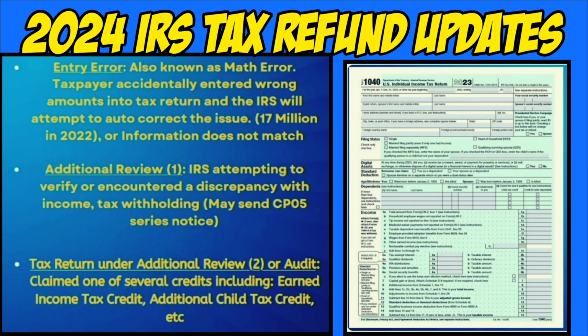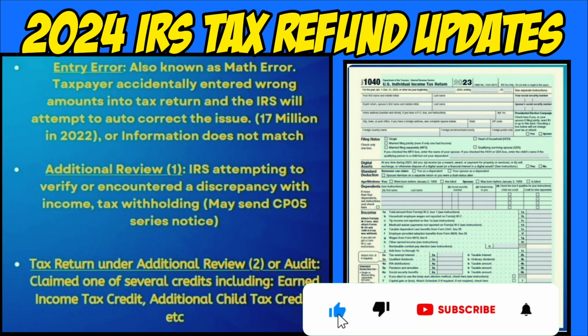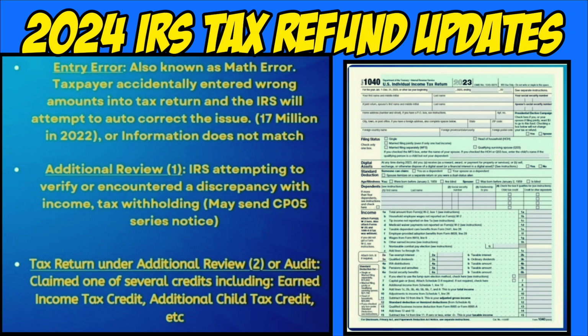2. Discrepancies in income reporting. The IRS compares your reported income to employer-submitted data. A mismatch can lead to a delay, and, in some cases, a letter requesting documentation to resolve the issue. 3. Additional review of tax credits. Certain tax credits can trigger extra scrutiny, including Earned Income Tax Credit, EITC, Additional Child Tax Credit, ACTC, and Solar Credit. Additional documentation may be required before processing can continue.